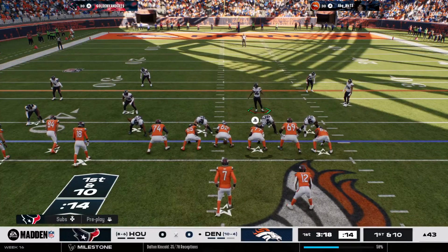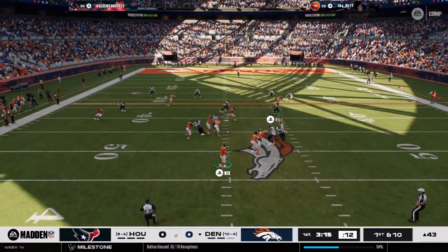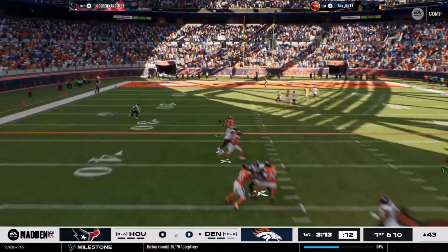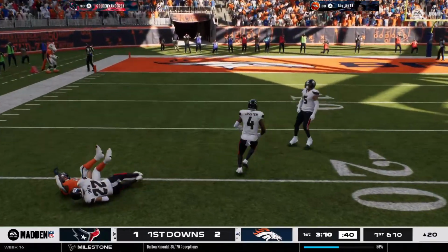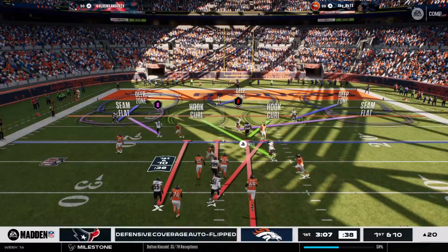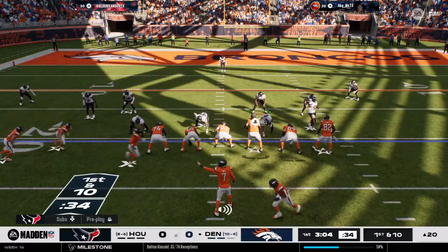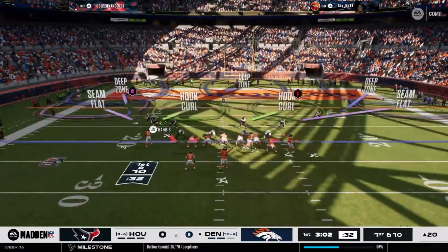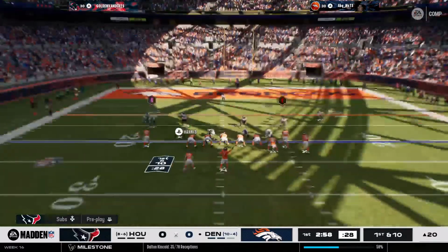Out of the gun, it's Nix. He finds his running back, R.J. Harvey. And some excellent work on this play. Takes him a while to get to him downfield. Moving quickly, trying to get set again. Another Broncos first down. 1st and 10 at the 20-yard line.